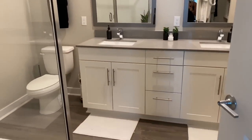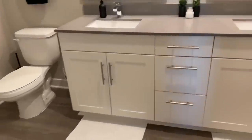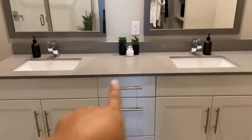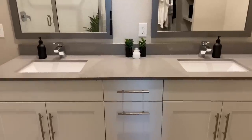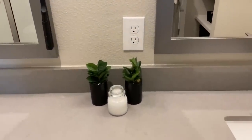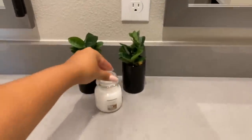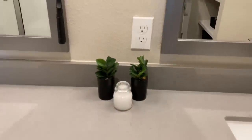This is the bathroom. I do still have the same white carpets that I had in my empty apartment tour. And then I have those dish hand soap bottles. Those came from Amazon in that set. These little two flower things actually came from Target. And then this little candle comes from Yankee Candle, and it's coconuts. So I just turned it this way so it looks white.